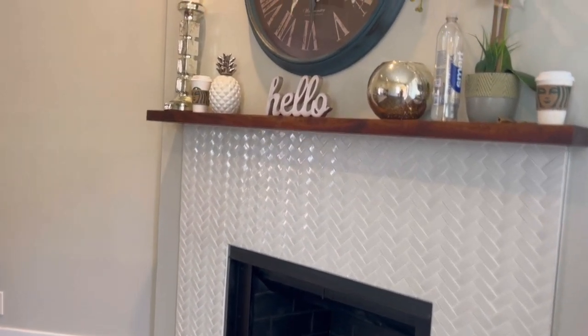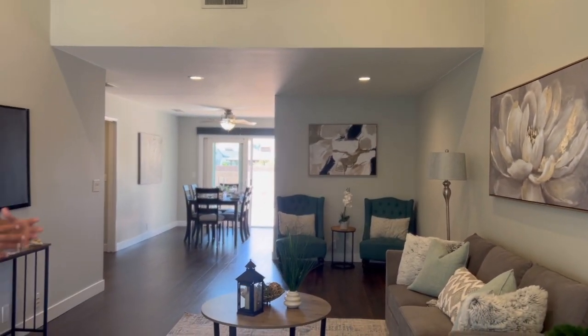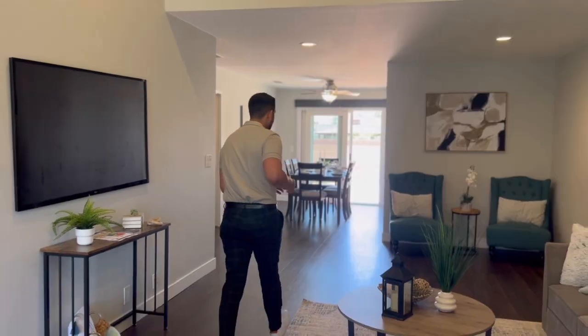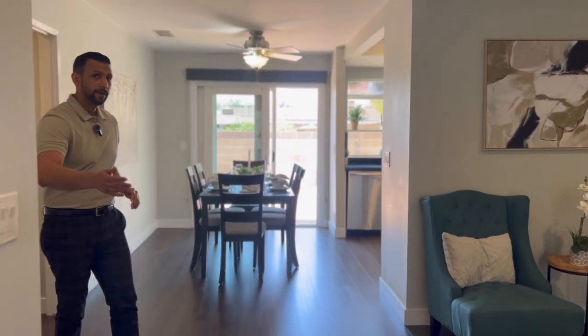As you can see, the fireplace has been redone. Essentially, everything has been meticulously done by the sellers over a period of about 10 years. New flooring, fresh coat of paint, recessed lighting. And if you come with me, the dining room leads directly into the living space, which is really nice.